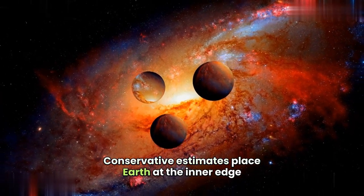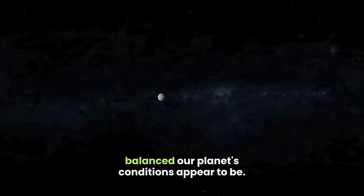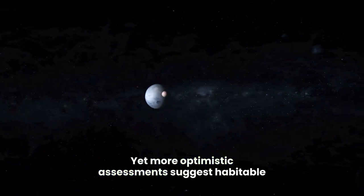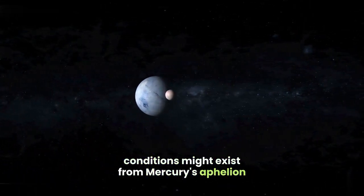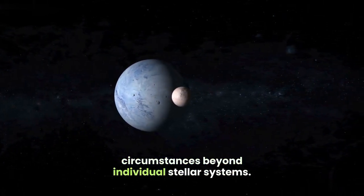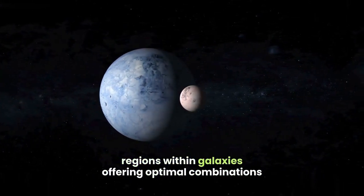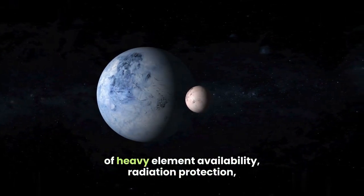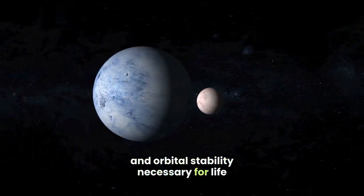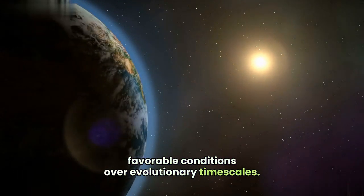Conservative estimates place Earth at the inner edge of our Sun's habitable zone, highlighting how precisely balanced our planet's conditions appear to be. Yet more optimistic assessments suggest habitable conditions might exist from Mercury's aphelion to beyond Saturn's orbit under specific circumstances. Beyond individual stellar systems, the galactic habitable zone concept identifies regions within galaxies offering optimal combinations of heavy element availability, radiation protection, and orbital stability necessary for life-supporting planets to form and maintain favorable conditions over evolutionary timescales.